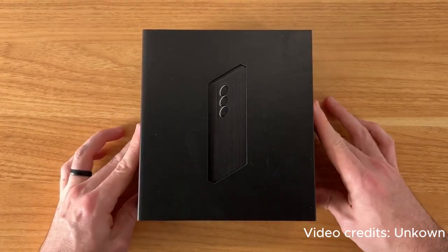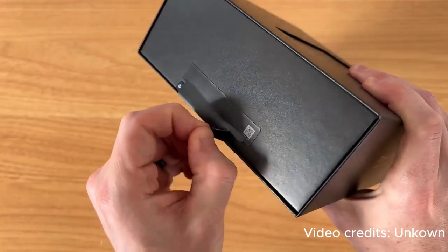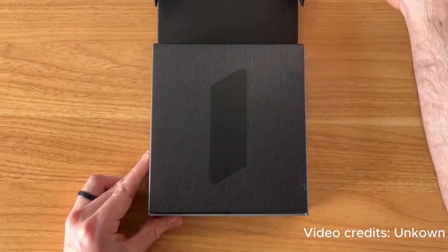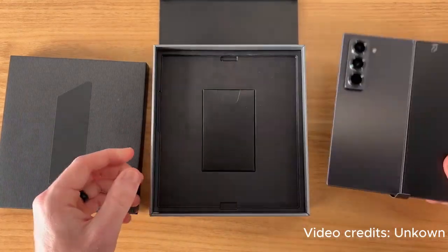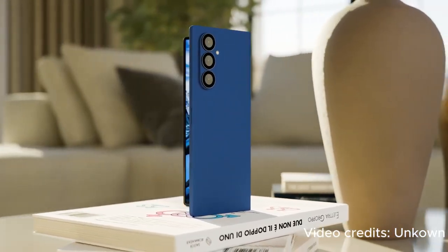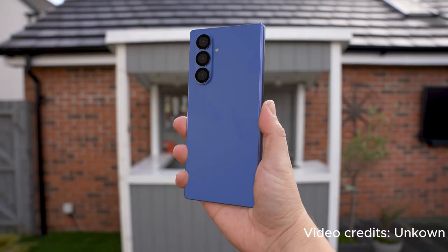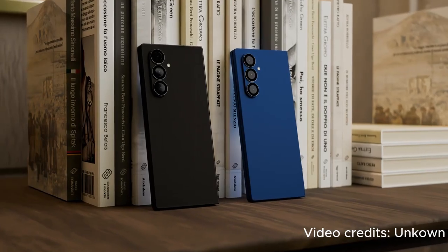Let's start with the design, because this is where it gets interesting. Samsung's been refining the Fold year after year, and this time, they've gone thin. Like, really thin. When unfolded, it's just about 4.5 millimeters thick. Folded, around 9 millimeters. And that's a game changer. It means this no longer feels like a double-decker phone in your pocket. It feels like a device you might actually forget is foldable, until you open it up.